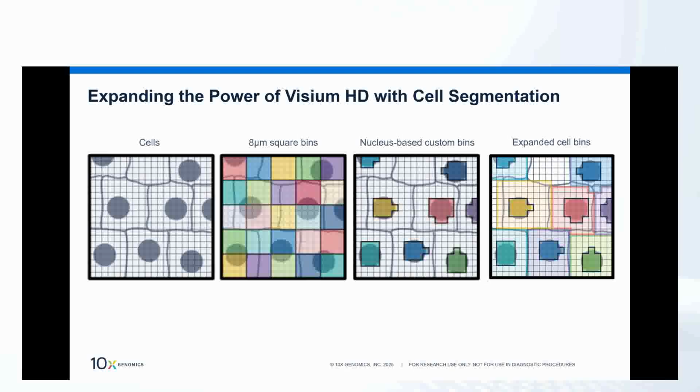But what we've now moved to is taking advantage of the fact that this instrument, the CytoAssist instrument, has a built-in camera. It takes nice H&E images of the tissue. We can use the H&E stain to define nuclei and use that to segment the cells. And so now we can assign these 2 micron squares to cells, either based on just the nucleus, as shown in the middle right here, or if we expand these bins out into other cells, or being a bit more greedy and taking a little bit more space around the nucleus on the right-hand side.